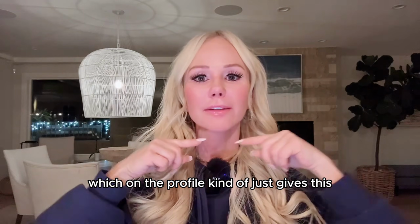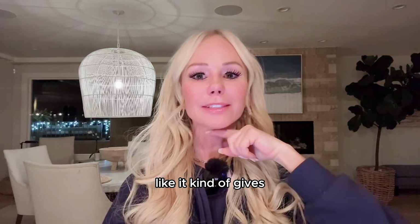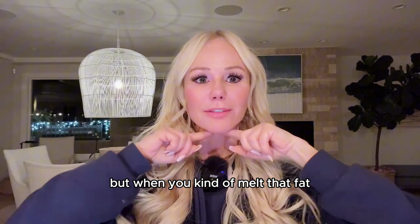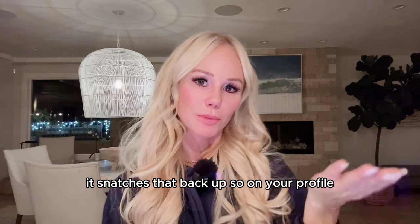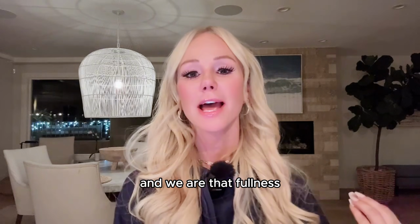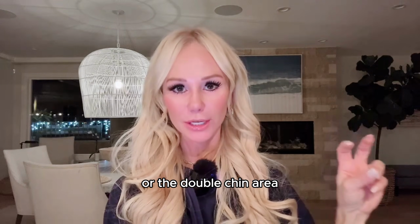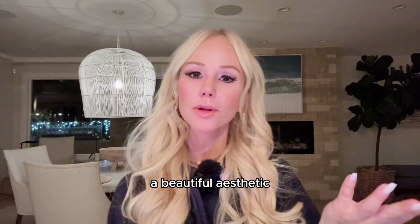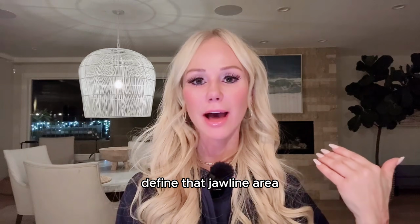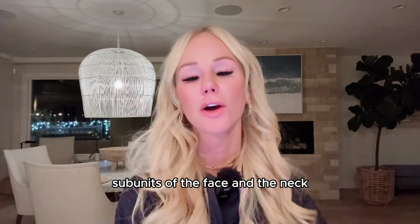On the profile, my brother used to always say it gave me a Benjamin Franklin look, a little downsloping of the profile view, but when you melt that fat, it snatches that back up. So on your profile, you get a tucking up under of that skin, and of that fullness. And so Kybella, when it's injected along the submental area or the double chin area, just helps give a beautiful aesthetic angle of the jawline, and can help define that jawline area to separate the cosmetic subunits of the face and the neck with a beautiful aesthetic outcome.